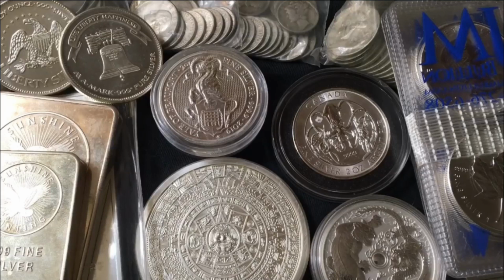Now, the rest of my silver bars, I leave in the plastic that it comes in. But my very first sunshine bar, I took out of the plastic just because I wanted to hold it in my hand. I wanted to feel it. It was my very first 10-ounce piece of silver, my first time holding something above the 5-ounce denomination, and I just wanted to hold it in my hand and experience it.